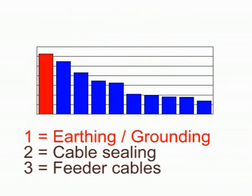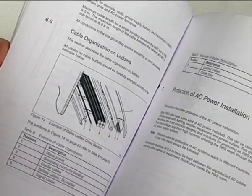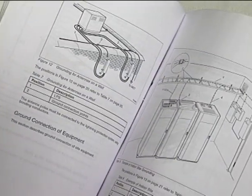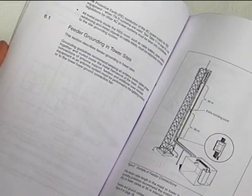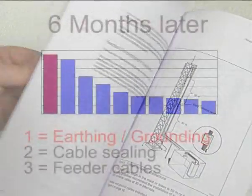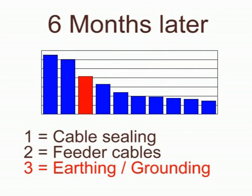If we take a quick look at common antenna installation faults, we see that it was only a few years ago the most common fault area was earthing or grounding, as found by quality inspectors. But later, that same year, the Grounding Guidelines Manual was actively distributed and made available to installers. As a result, just over half a year later, the earthing problems fell dramatically. They fell from first place down to third place.